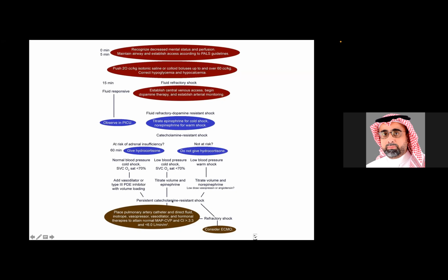If the patient is still catecholamine resistant shock, you can think about the cardiac index being less than normal. The target is usually 3.3 to 6 for the cardiac index. If he still does not reach your target, you can think about ECMO, and that means refractory shock, and you have to manage the patient.